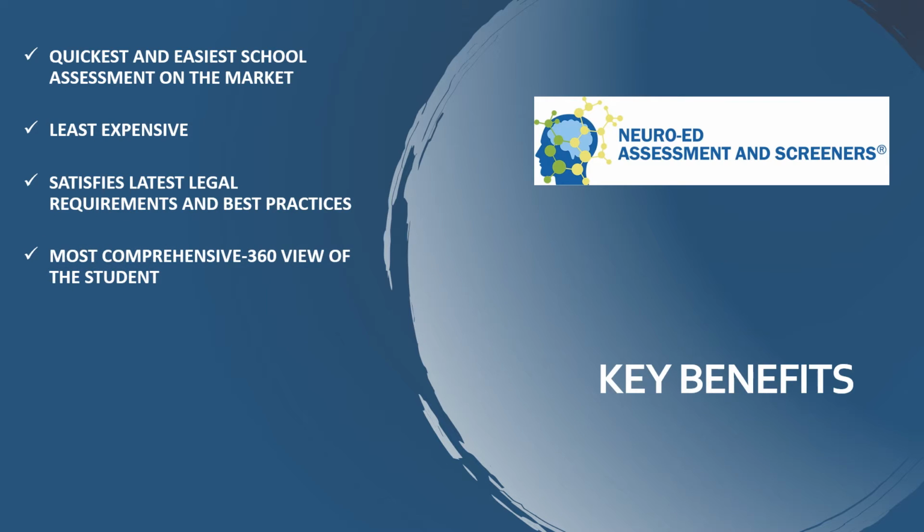Neuro-Ed assessments offer a 360-degree view of the client, which are typically school-aged children and adolescents. All Neuro-Ed products have three forms that can be used by various raters, which ensures that all voices are heard and integrated into a child's evaluation, which is extremely effective and comprehensive.